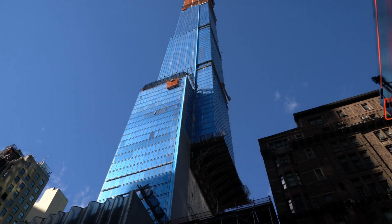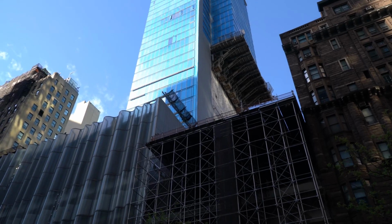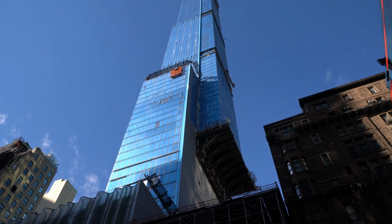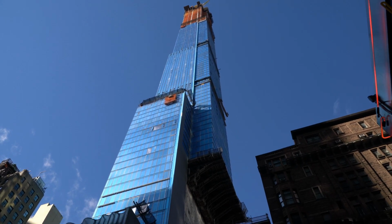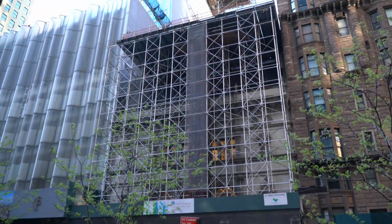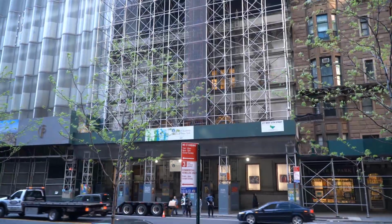They actually paid $25 million to the National Arts Club for the air rights to be able to construct that additional section on the side of the building. And in New York, the additional space is very, very valuable. And that building that has all the scaffolding over it is the National Arts Club. Excuse me, the Art League. Sorry, what I meant to say is the Students' Art League.